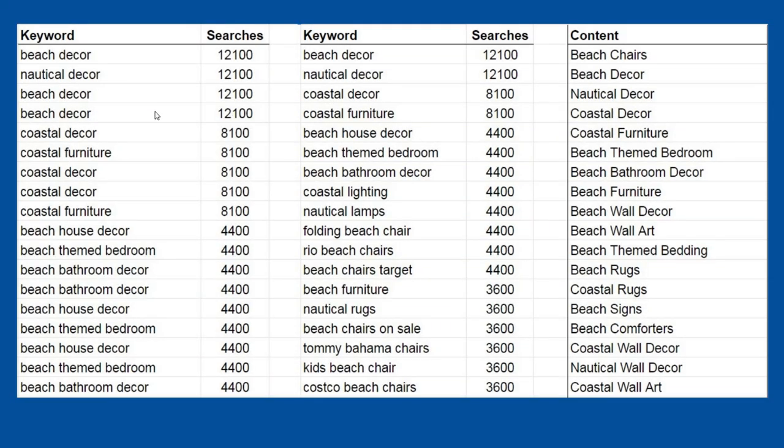So the first thing I always start with is keyword research. Here's a sample of some keyword research for beachfront decor. Generally what I'll do is I'll pull in keywords from a variety of sources. So you can see that here, there's some duplicates right here. I'll use the unique function in Google Sheets. So you can see keyword, beach decor, nautical decor. So it only pulls out the uniques. And then I'll pull some of these keywords over here to the right-hand side to come up with different content ideas.